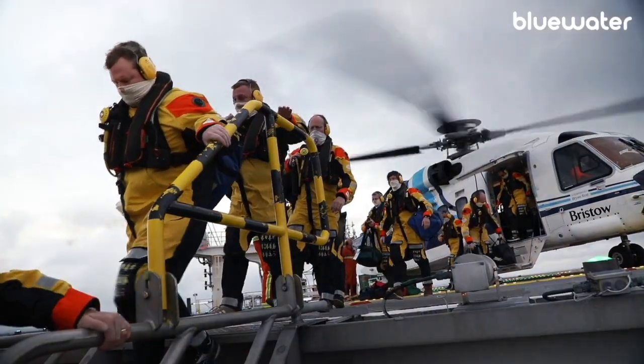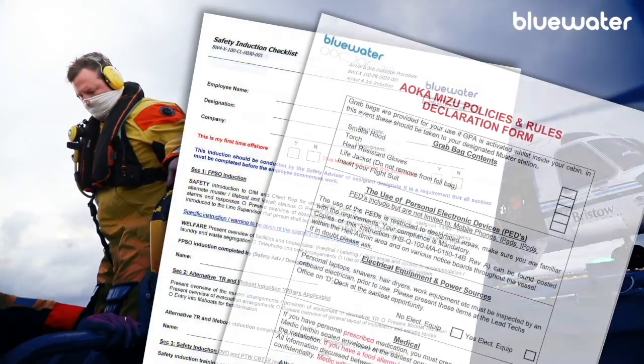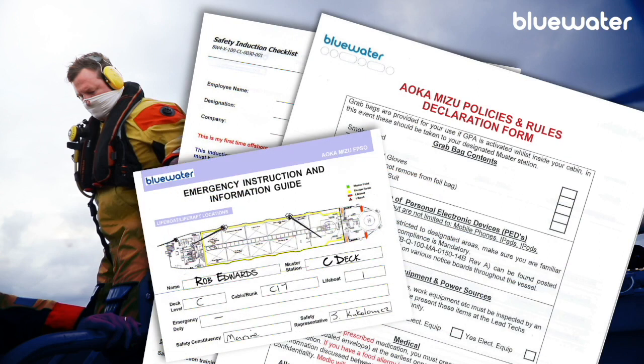When you arrived, you were given an induction questionnaire, a declaration form and an emergency instruction information guide, which also details your cabin and bunk number, your safety constituency and your primary and alternative muster points. Keep this with you at all times.